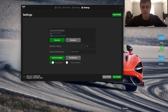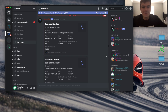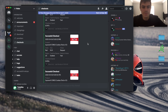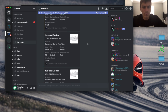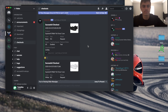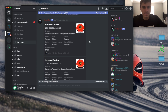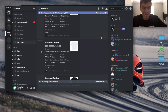Or I could just show you guys real quick. So you have welcome, announcements, checkouts. Look at the checkouts. The checkouts is always kind of hype. So you got hella Oreos, just a crazy amount of Oreos. This is all within like 1 minute too. Air Force Ones, I could keep going for a long time. That's 11 just dropped, and then yeah, you get the point. A lot of checkouts, like a lot. I think this bot is super undervalued.